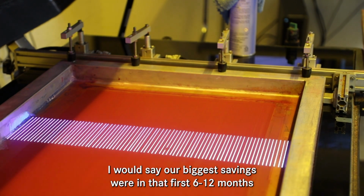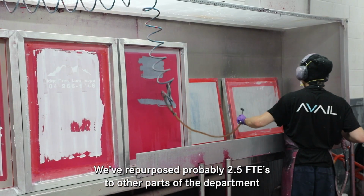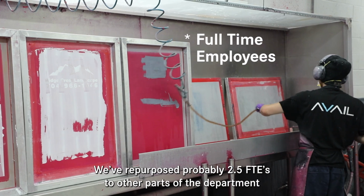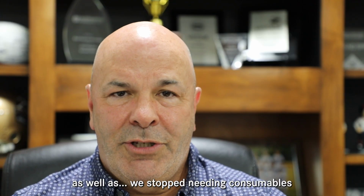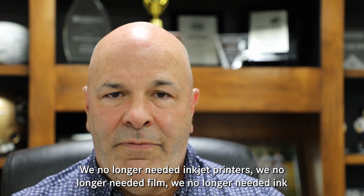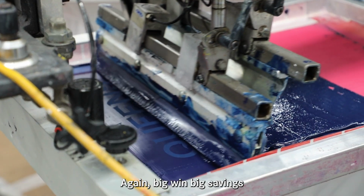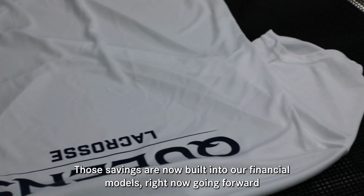I would say our biggest savings were in that first 6 to 12 months. We repurposed probably 2.5 FTEs to other parts of the department, as well as we stopped needing consumables. We no longer needed the inkjet printers, we no longer needed film, we no longer needed ink. Again, big win, big savings. Those savings are now built in our financial models going forward.